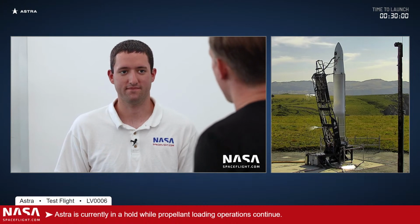What shift in the industry at large is the most important to you, and what is Astra's role in that? Well, I think the ability to quickly iterate. We're seeing both Astra and other companies quickly make another version, learn as much as they can, and then iterate. And it's really particularly easy to do with such a small launch vehicle.